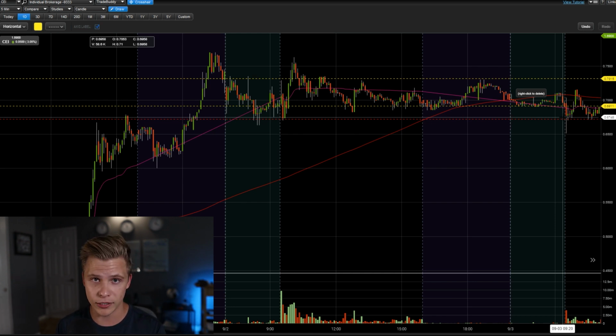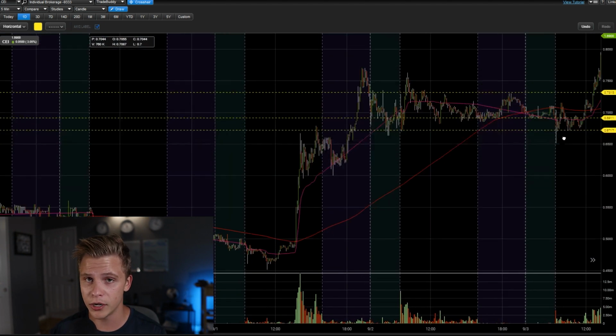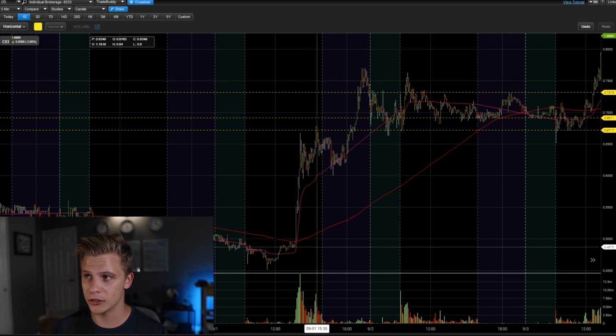Because if it can hold as support, then as we saw on the weekly chart, the next levels of resistance that we see are at 73. There's a daily 200 moving average. There was $1.31, $2, $2.60, and so forth. And because of the history that this stock has to go on big runs, you can have a thesis that, hey, maybe it's setting up for that run again, especially considering how much volume is coming into this stock.